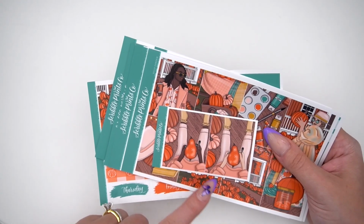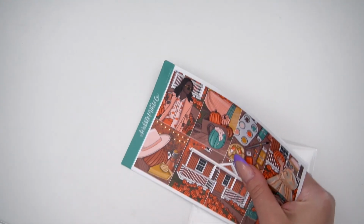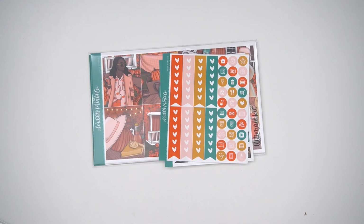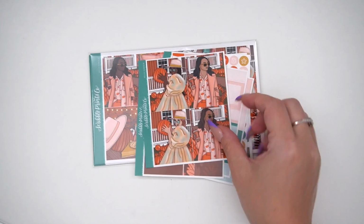And then you have the extra box here in the mini and the ultimate. Again, all of the kits this week do come in ultimate and mini. Let me show you the add-on options. You have the doodle if you want to add it on, the functional, the ombre, the label, the extra color, which is brown, and then the fashion option if you want to add that on.